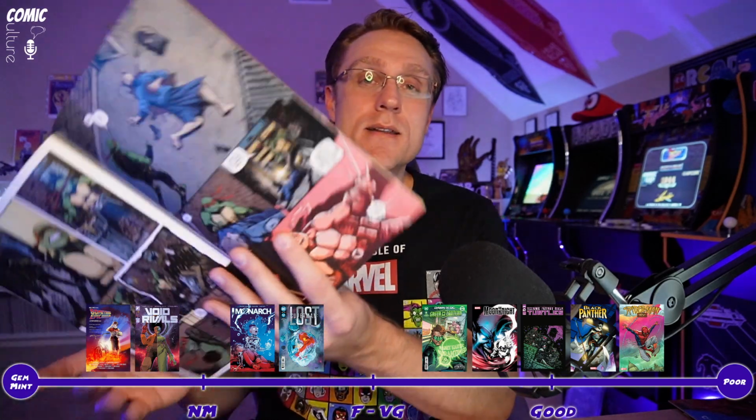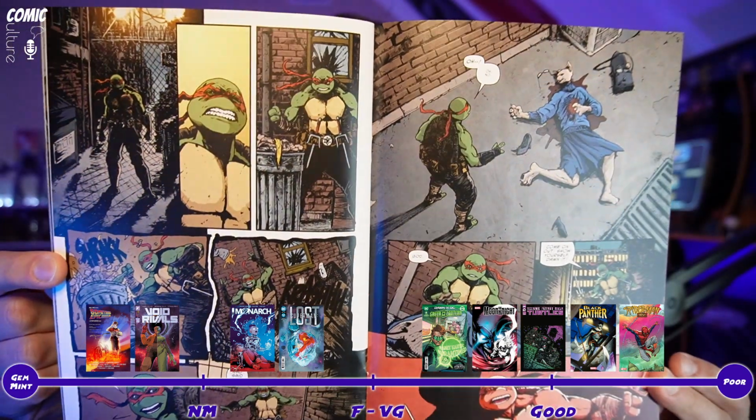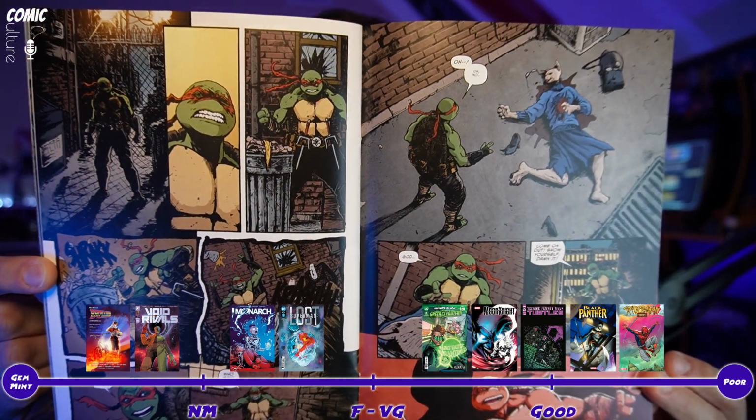But we're going to jump in right here. We're going to keep reading it. We're going to see what's going on. Cool little cliffhanger at the end, which leads to an amazing cover for the next issue. So we're going to see how TMNT plays out. Let me know if you've been reading the IDW run for a long time and then you read this one. What did you think? Let us know down below.